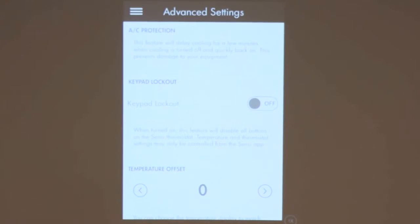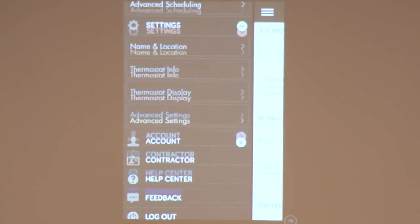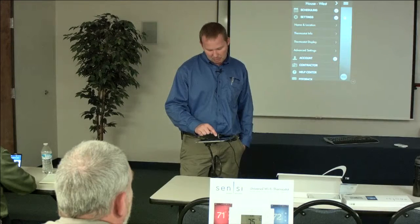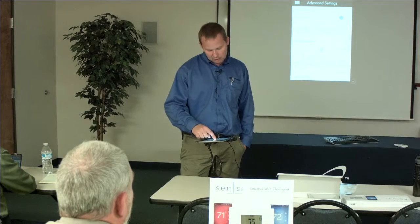You do have, this is where your keypad lockout is. I don't know if you remember from earlier, we were talking about the keypad lockout. So if you do turn the keypad lockout on your app, you're now going to see in that upper left-hand corner, you'll see that lock. So your app is on there. The lock will be on the screen of the thermostat now too. So it'd be locked out. I want to turn that back off. I do not want mine locked out.